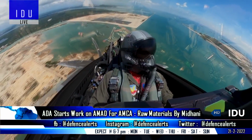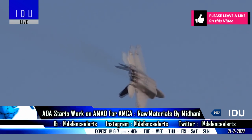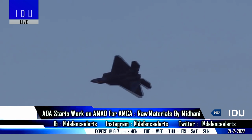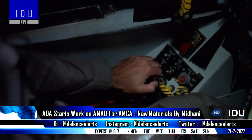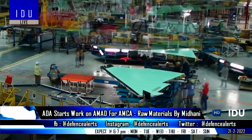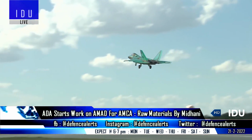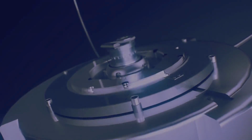The Midhani group will supply the raw materials that will be used to manufacture the airframe-mounted accessory drive, and we reported yesterday that Larsen & Toubro has been selected to develop the throttle quadrant assembly for the AMCA, and this indicates that the program is on track. A new joint venture company comprising Hindustan Aeronautics (DRDO) and two major private sector companies will be announced by end of 2022 that will undertake the production of the 5.5 generation fighter jets.